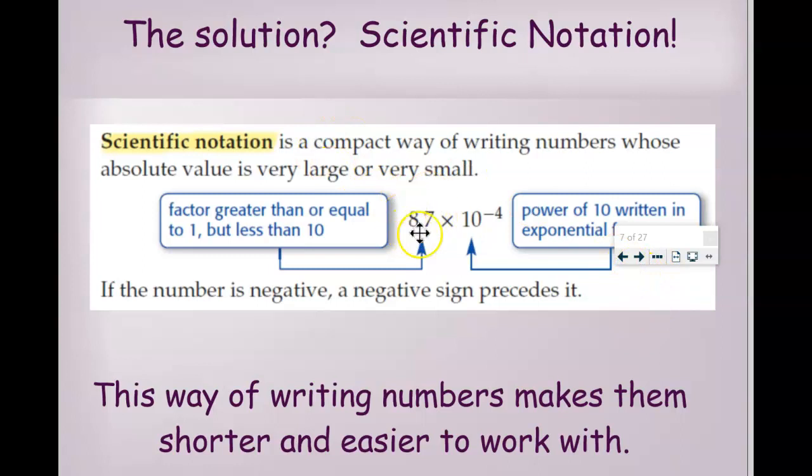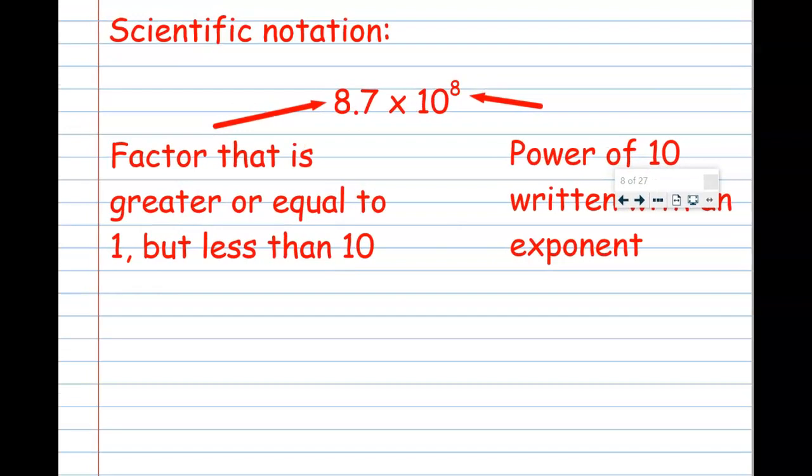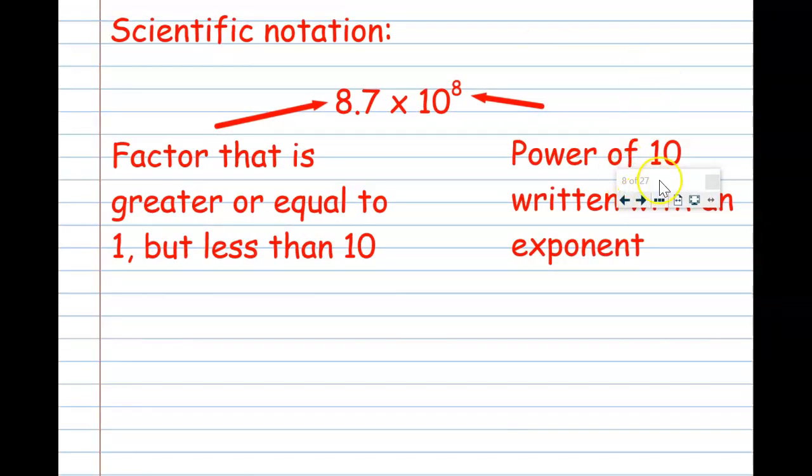So the way it works is we have a number between 1 and 10. So it's greater than or equal to 1, but it's also less than 10. And then it's multiplied by some kind of power of 10 written in exponential form. Okay, go ahead and pause, add that to your notes.